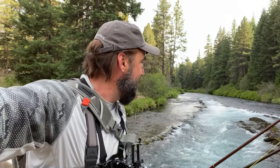I'm super excited about this. Never been here before, first time, and man, the water just looks great. Come on, let's do this. Fish on.